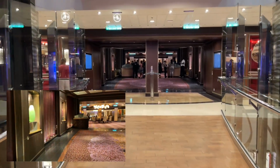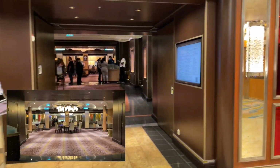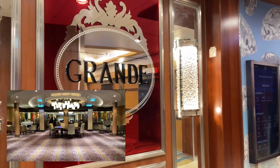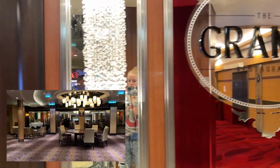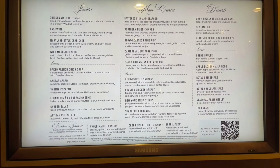The third deck is the American Icon Grill. The fourth deck is the Grand. And the fifth deck is the Silk Restaurant. All of these restaurants have different times that you can dine with them.